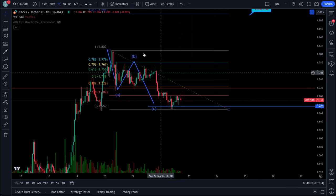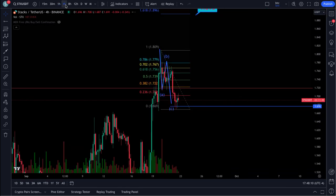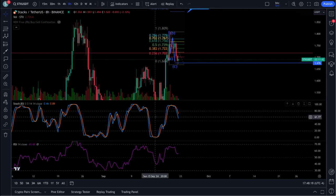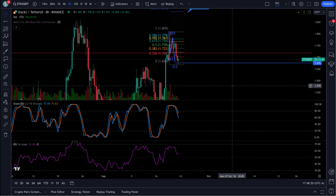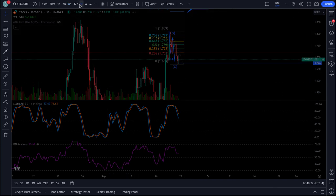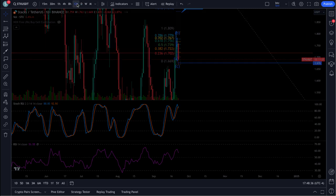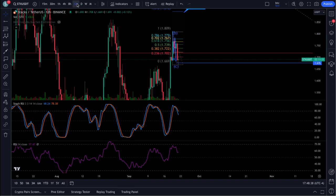Now let's take a look at the RSIs and see what's going on in here. On your 4 hour, it's just turning to the upside. Your 8 hour is actually bearish, coming down, 57 and a 71. Your 12 hour, actually 88 and a 92. It's actually bearish on the 12. Your daily, oh, that was the daily, I apologize. Your 12 hour, let's see where it's at, 68 and a 78, and it's bearish.